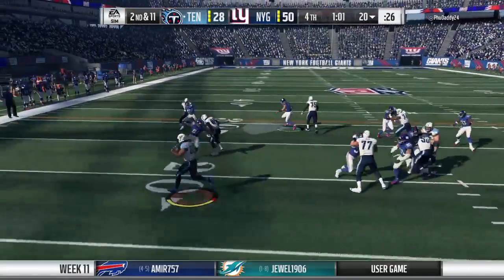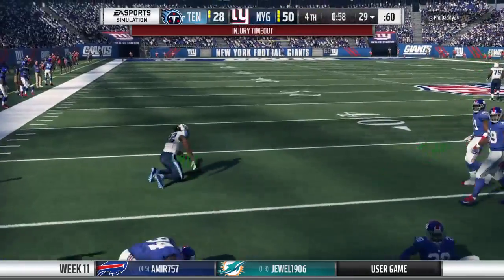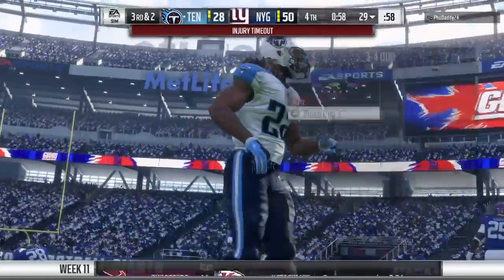They keep it on the ground. This time it's Henry. And he's able to plow forward up to about the 29, just shy of the 30.